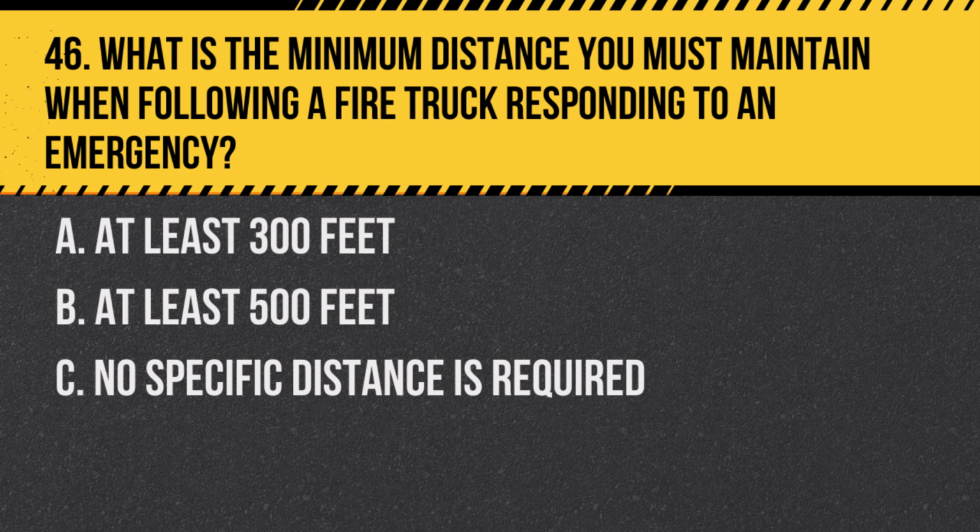A. At least 300 feet. B. At least 500 feet. C. No specific distance is required. Answer. B. At least 500 feet. It's required to maintain a minimum distance of 500 feet behind a fire truck responding to an emergency for safety reasons.